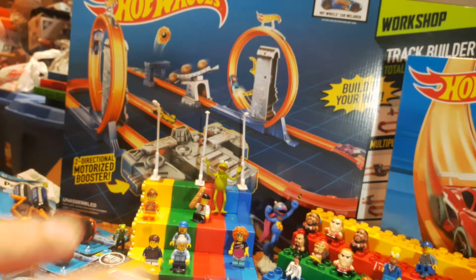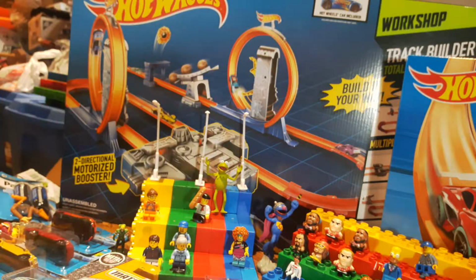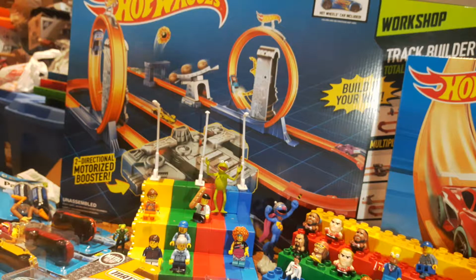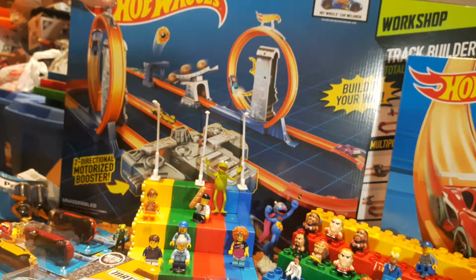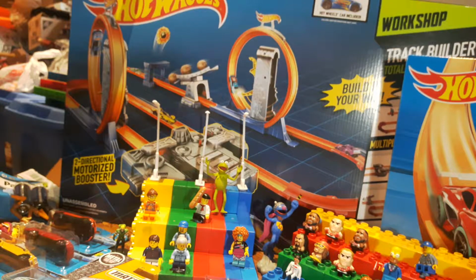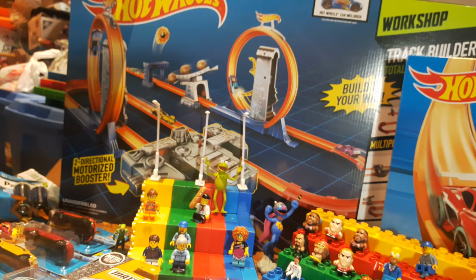And I promise you guys, we will start some races, because I can't wait. Especially with all this new track stuff I got in my Amazon haul. Please check that out. It's all still remaining in the box, or the boxes. And I think I'm going to review each track set individually, one at a time, and then build a track and go from there.